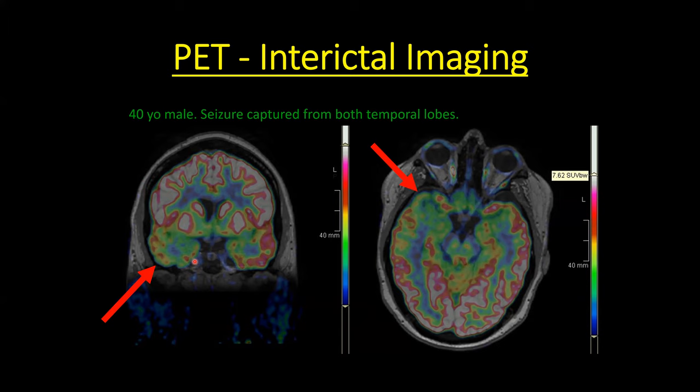It suggests that there is an epileptogenic focus somewhere in this right temporal lobe, potentially the left as well. We haven't excluded that, but certainly this is where the predominant hypometabolism is. And so we've now given a general area of where further investigation can be targeted for this particular individual. This is our fused FDG data with an MRI to give us both the functional and the anatomic data when we interpret these studies.